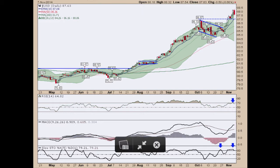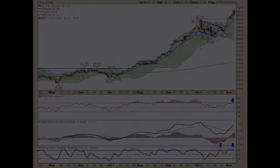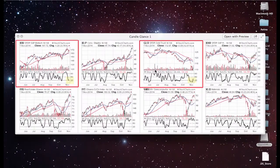If we see continued further weakness, that could be a catalyst that would make the S&P and the comp as well as the Russell move higher. We mentioned in Saturday's post that we were watching XBI as well as gold for setups going into the week.